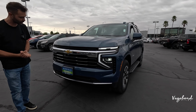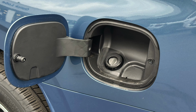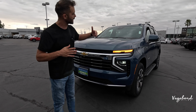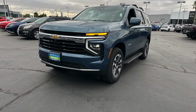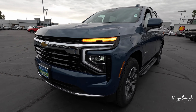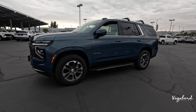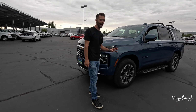10-speed automatic transmission. Now, this exact unit gets 15 city MPG, 19 highway, 17 combined, with a 24-gallon gas tank. If you do have the Suburban, where you extend that body, it goes up to 28 gallons. Now, a little bit about the dimensions. Is it going to fit into your driveway or your garage? It's 211 inches long, 81 inches wide, 76 inches tall, with a 121-inch wheelbase. When properly equipped, 8,400 pounds of max towing capacity.